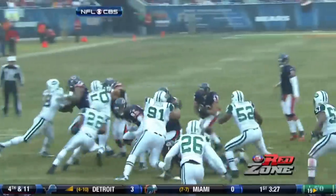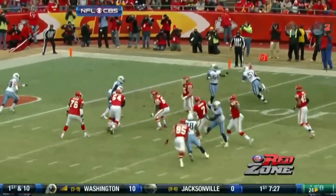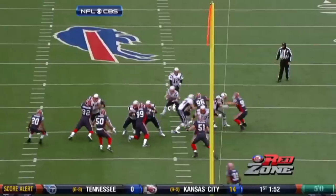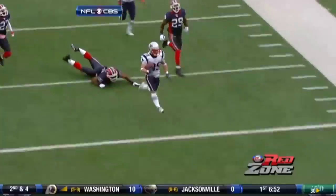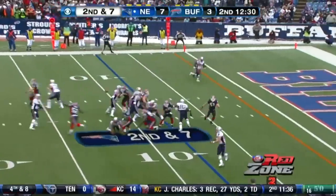He's got a man. He's got big time running room. And Forte takes it all the way for a touchdown. Castle. Charles. He's got a touchdown. Here he comes again. Woodhead. Into the end zone. In the end zone is Green. Right up the middle. Brady.